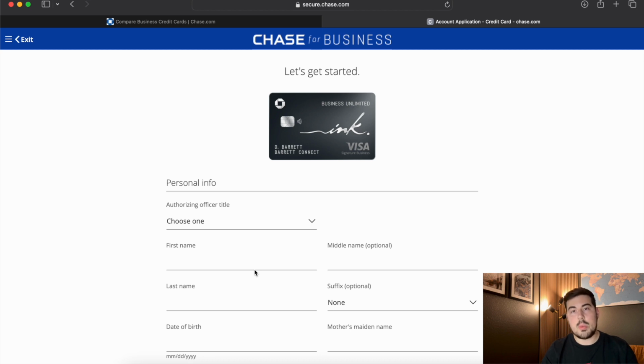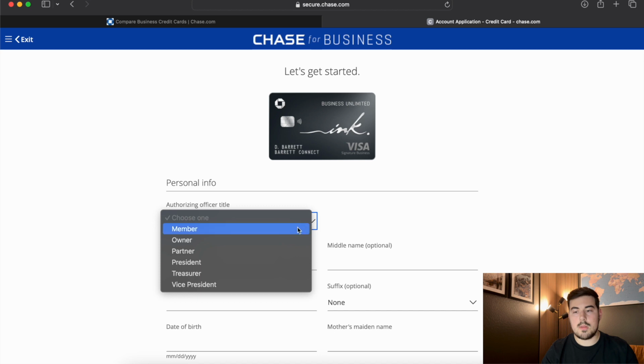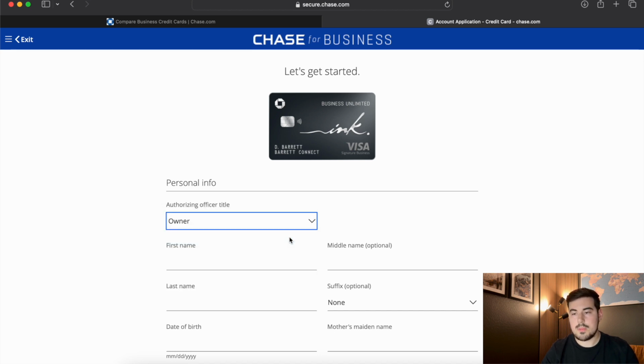All right, so now that we've opened the application, I'll go ahead and do a quick run through of all the different stuff you need to put into the application. And then afterwards, I will go and input my information, and then we'll see if I get approved. So first, we have the authorizing officer title. So as a sole prop, you are the owner of that sole proprietorship. So we will click on owner.